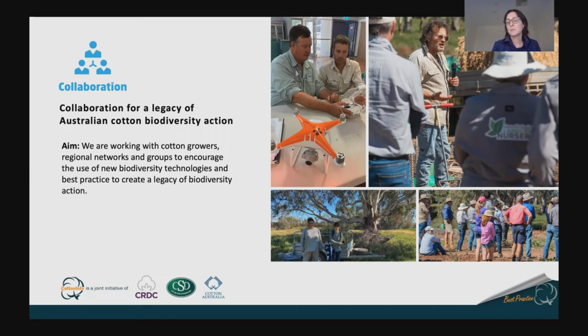The field days also provided the 60 participants with an opportunity to hear from cotton growers with experience in revegetation, some of the lessons they have learned from their successes and failures. We are currently running a series of native plant identification and propagation workshops in partnership with Weewil Local Aboriginal Lands Council.